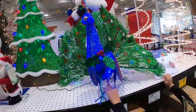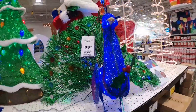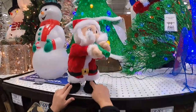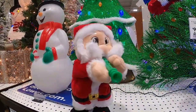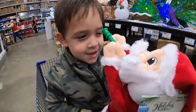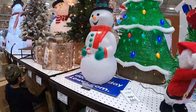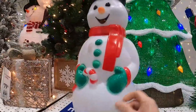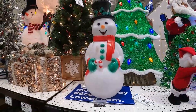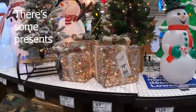What is this called, Landon? Peacock. Yeah, peacock. Super cool colors. I like the blue lights that are in that. There's a Santa behind him. There's a little Santa. Yeah. You follow that. Is he gonna sing to you? Hello. Okay, now we have, look at this plastic snowman. These are kind of old school. I like those. I like to see more of those. Yeah, I saw that. And there's some presents.